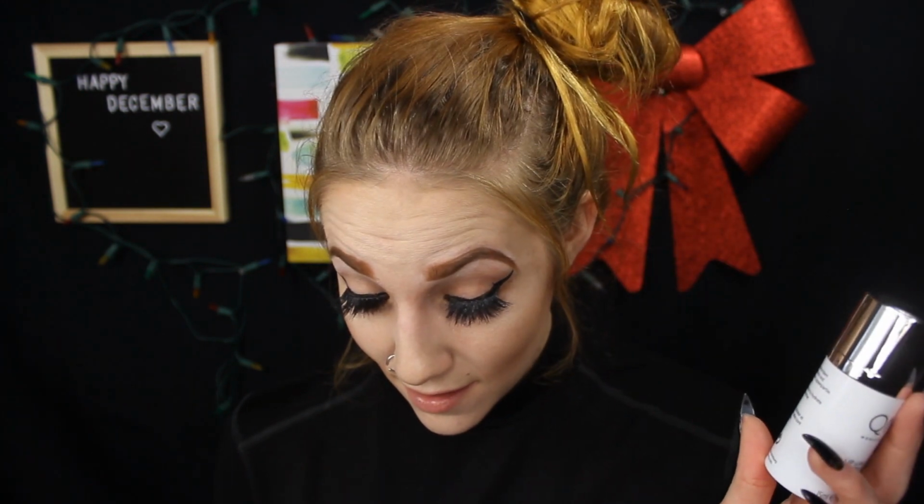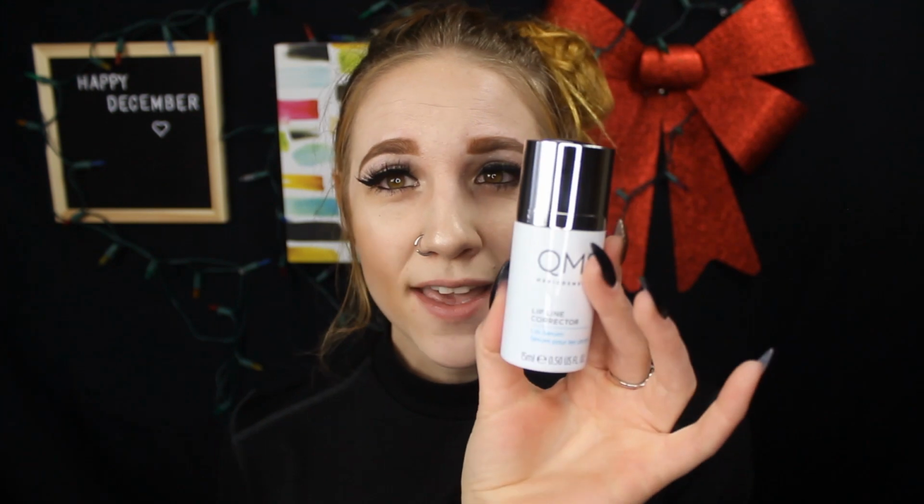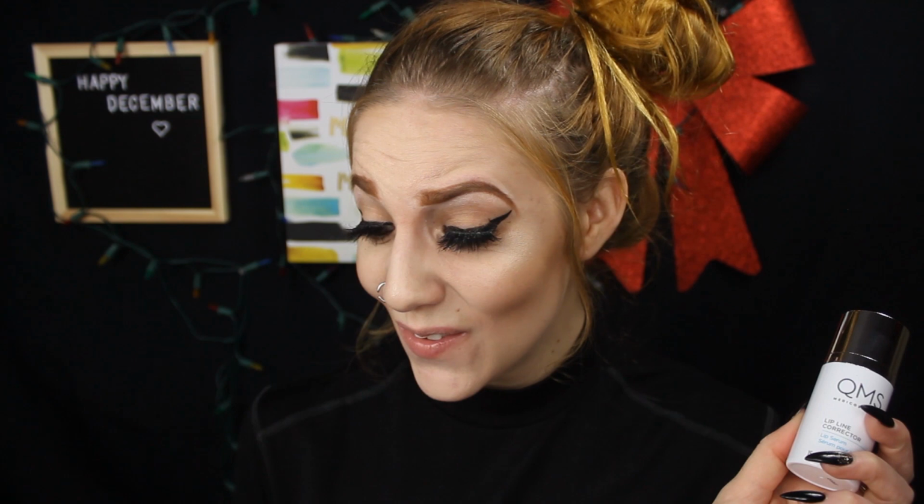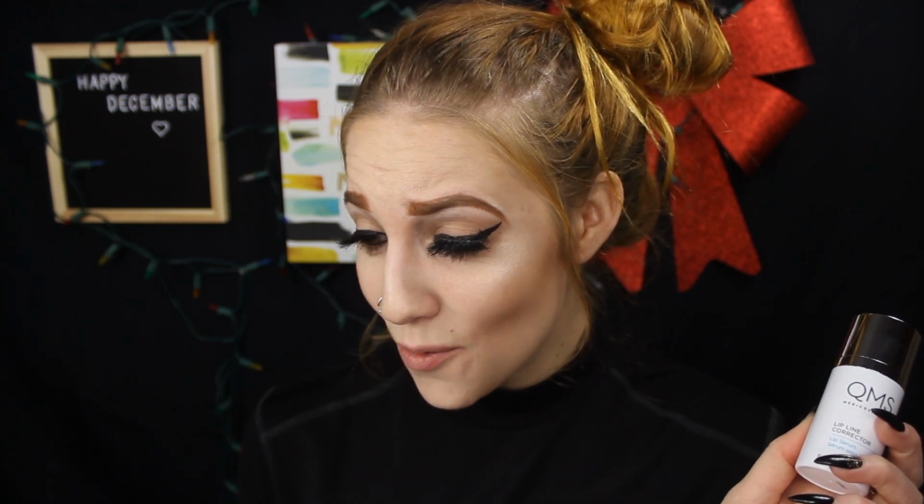What the fuck? $200 for this? Excuse me. Bitch, what? It's not even like cute packaging. It's literally just a white bottle with a silver lid. What the fuck? So we're at $325 already.